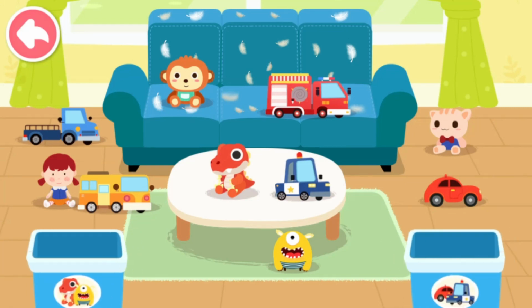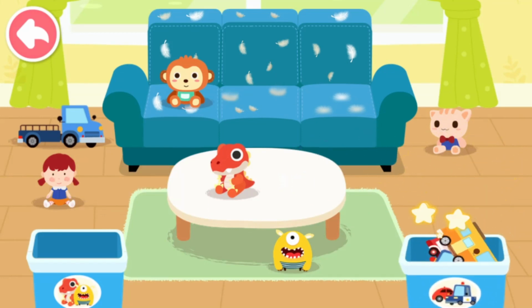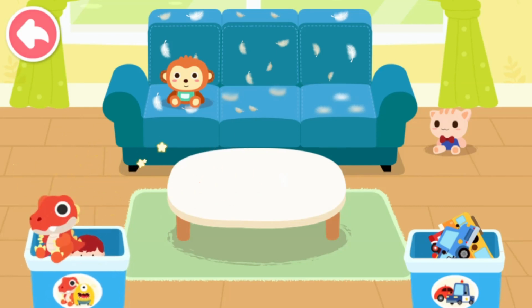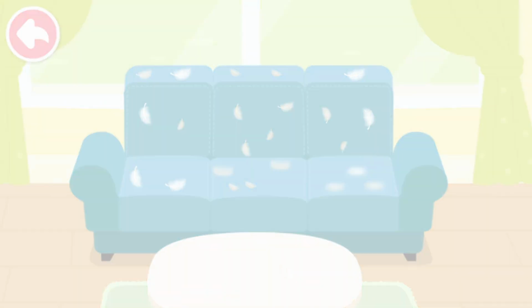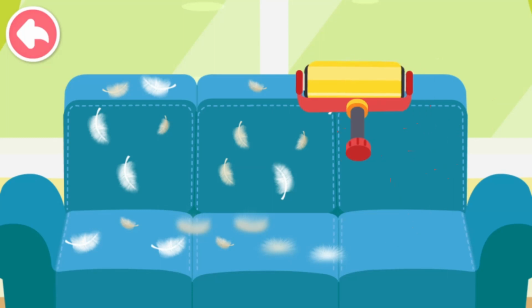Toys are all over the place. Let's put them away in the box. Toy car. Doll. Lint roller can be used to remove fluff from the sofa.